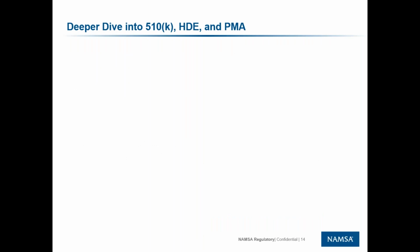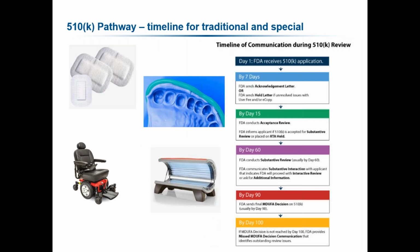All right, take a little deeper dive into 510Ks, HDEs, and PMAs. So here's some examples of some 510K devices out there. You got your wound dressing, your dental putty, tanning beds. If you didn't know, tanning beds are 510Kable. They are. It's for treating skin conditions, not for tanning. And then wheelchairs.